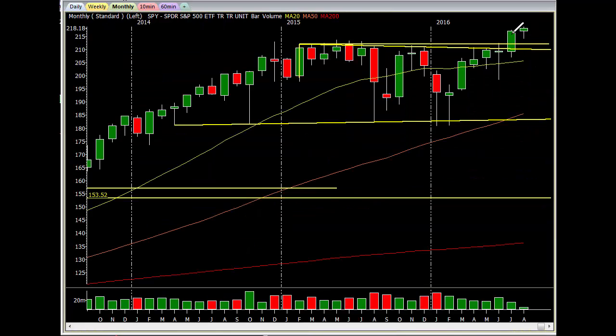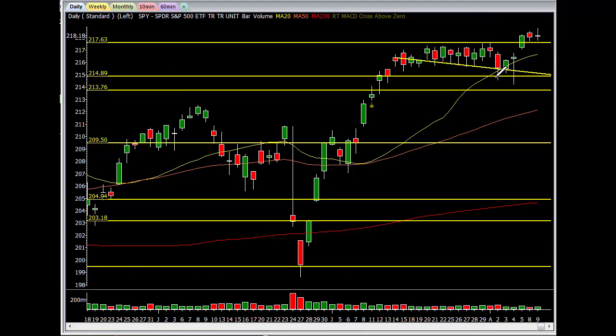Monthly chart, same thing, tried to pop up. Now on a monthly close, of course, at the end of the month, we'll see where this candle closes. But I want to see it closing above this good green bar. That will tell me a little bit more. But again, we're at the highs. This pattern on the daily is trying to break up. After this great consolidation, this thing should be ripping right now, and it's not. So I'm a little bit concerned.